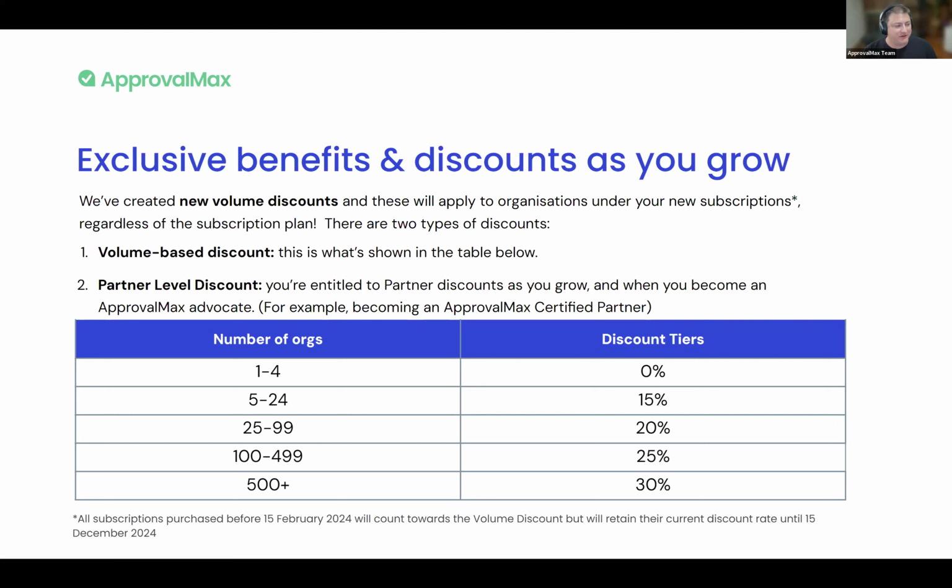Yeah, absolutely. There are two elements to the new partner program. One is a volume-based discount based on the number of ApprovalMax organizations that you have. And then we also have a partner level discount. As you progress in our partner program, you get more discounts. The table's on the screen there, but between 1 to 4, you get 0% volume discount. Between 5 and 24, you get 15. 25 to 99, you get 20. 100 to 499, you get 25. And 500 plus, you get a 30% discount on your volume. That's the volume-based discount.